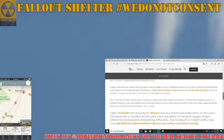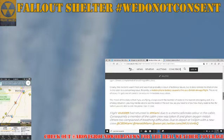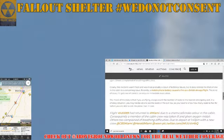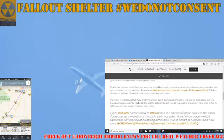Down at the bottom it says, Flight AA1089 had returned to Miami due to chemical smoke odor in the cabin. Consequently, a member of the cabin crew was taken ill and given oxygen mid-air. Others too complained of breathing difficulties. Due to depart at 1:40 p.m. with a new crew. Let me show you this.